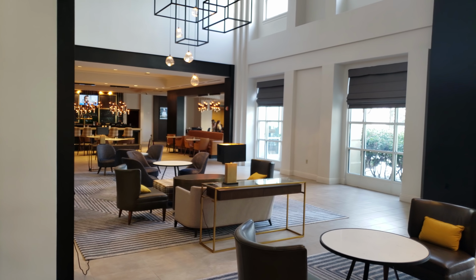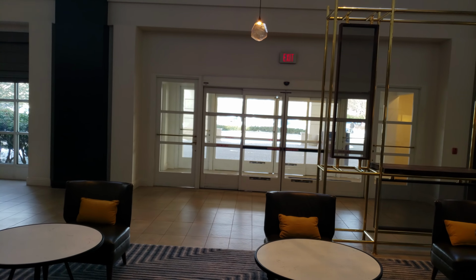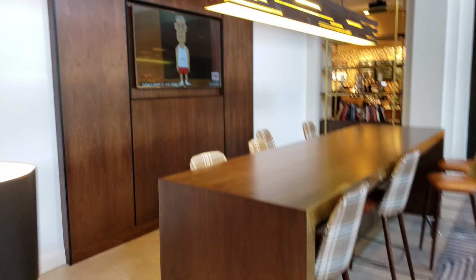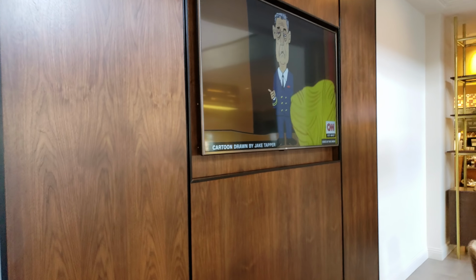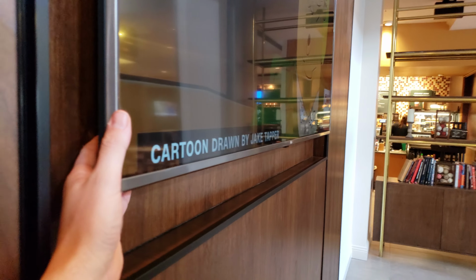So here we are in the hotel lobby. This hotel has recently been remodeled. Very nice, big hotel. But again, the big difference from last time that we were here is the inclusion of new panels. Another LG. Now these are really considered just monitors. They're not for home use. These are a little thicker, but these are new.